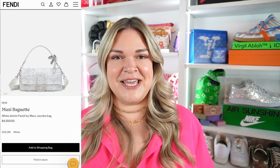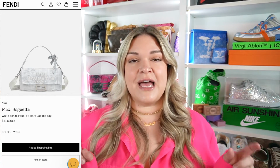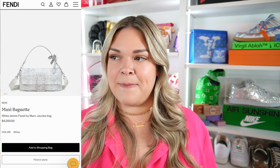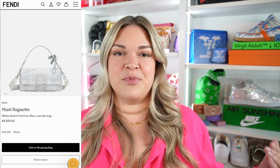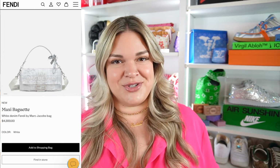So I wear a lot of all black. I either wear all black or I wear brights, but I mainly wear all black with a black leather jacket. I could not picture myself with that bag. I was worried about color transfer. I just started to panic. And then with the $4,300 price tag, I just could not pull the trigger on that one.